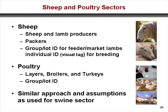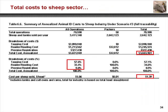In terms of what we used, basically followed swine in the sense that we used group lot ID for market lambs and then individual ID for breeding stock or culls. Okay, so in that sense, our assumptions and our methods basically mirrored swine in the approach we used. The costs weren't identical, but we used the same approach. Poultry was layers, broilers, and turkeys, and everything was group lot ID. Okay, and like I said, they're very similar to what we did for swine for both of these.